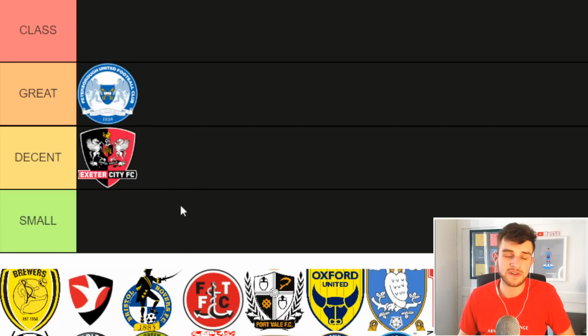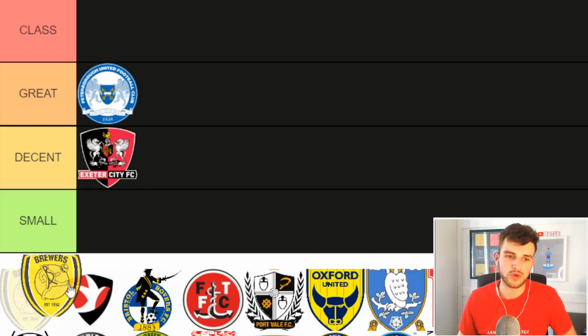Next up, we've got Burton. I've done this one as well, the Pirelli. It holds 7,000, so it's not one of the biggest in this division. I respect what Burton are doing. Obviously, it's about right for the size of club. It's not like they'd fill a 10,000 seater stadium, so it is about right for Burton Albion. But in League One, it is a small stadium.